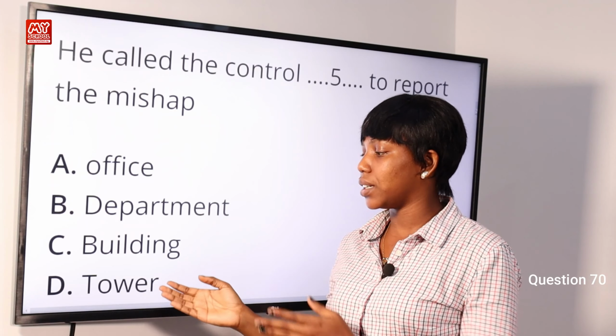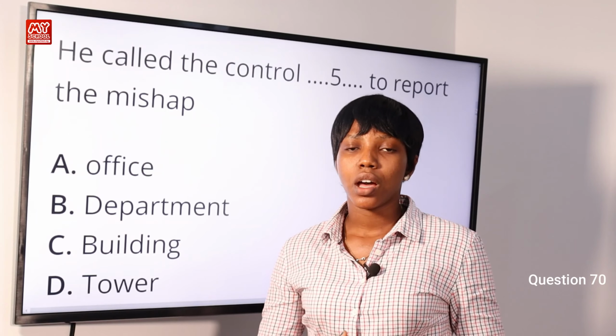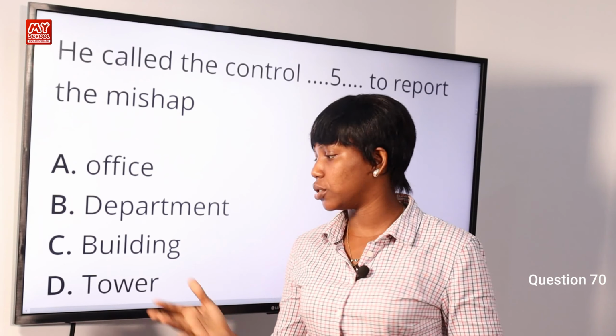The correct answer is tower. Control tower means a building in an airport where movement of aircraft is being controlled or monitored. Option D is the correct answer.